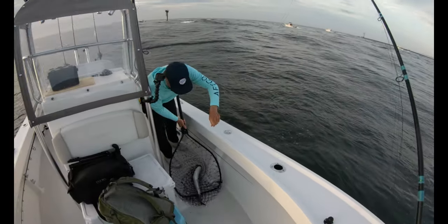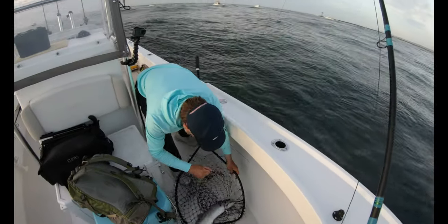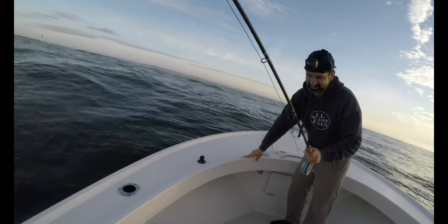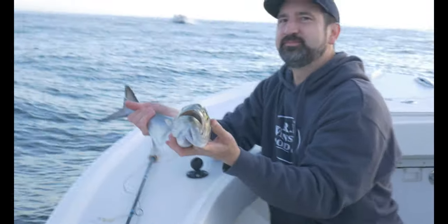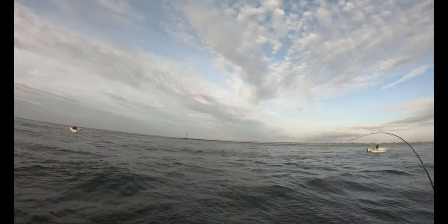Dude, that is awesome. That's a good size one for what we've had lately. So that's a bluefish? Yeah. Toothy critter. Wow. Yeah, you definitely aren't lifting this guy. Dude, my adrenaline's like freaking crazy. Yeah, he bit that wire too. Now should I just drop him? Yeah, first fish of the day. Send him on his way. There he goes.